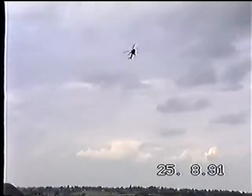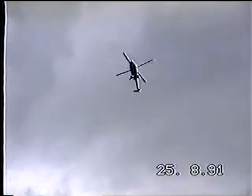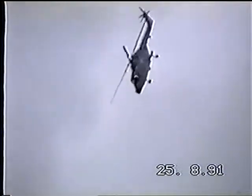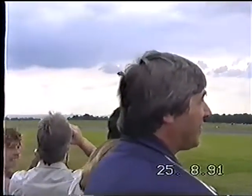Some of you may be familiar with the Lynx aircraft from recent press coverage in the conflict in the Persian Gulf. The Western Lynx, combined with the British Aerospace Sea Skua missile system, was what was used to such devastating effect against the Iraqi Navy. There's one thing I'd like to ask about the Lynx.